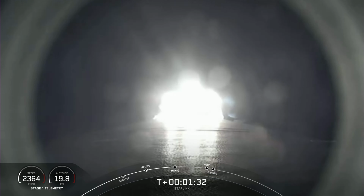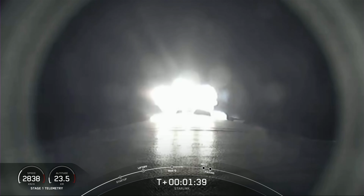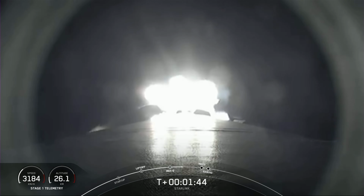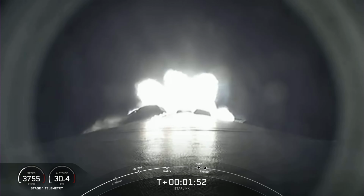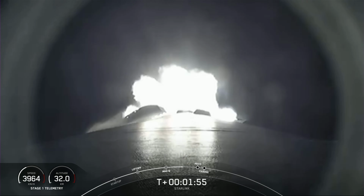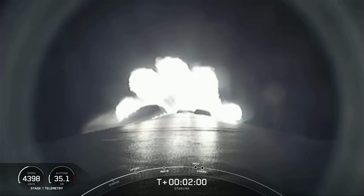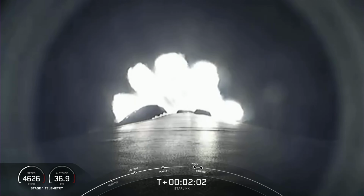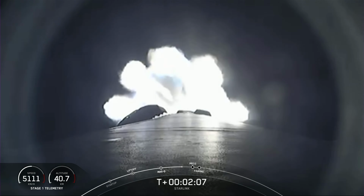Now, we are about 1 minute away from a series of events, starting with MECO, or main engine cutoff, followed by stage separation, then SES-1, or second engine start 1, and lastly, fairing separation. MECO, or main engine cutoff, is where all 9 of the Merlin 1D engines on the first stage shut down, and that's followed by stage separation when the first and second stages separate. This is then followed by SES-1, or second engine start 1, which is where we light the Merlin vacuum engine on the second stage. And lastly, we'll have fairing separation, which is when the 2 fairing halves separate and fall away from the second stage.